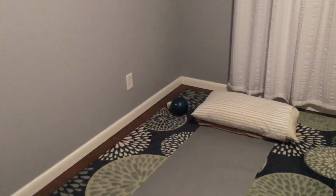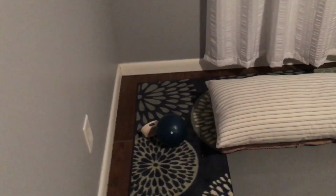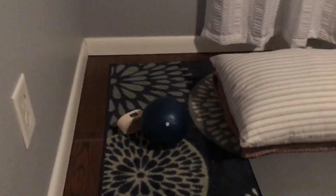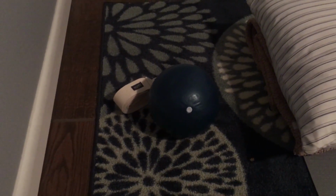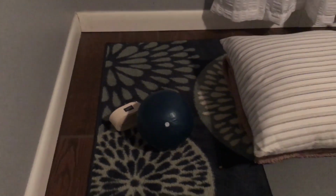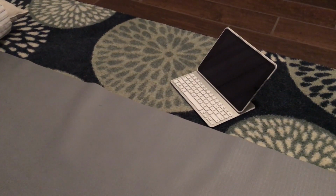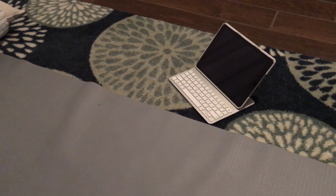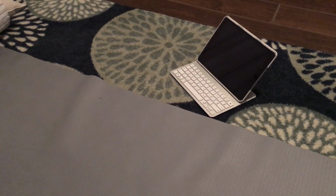And then over here, as part of our MUTU kit, we get a MUTU workout ball, and also a little strap for some of our exercises. And then of course there is my iPad, and that's where I pull up the online program to do my MUTU exercises.